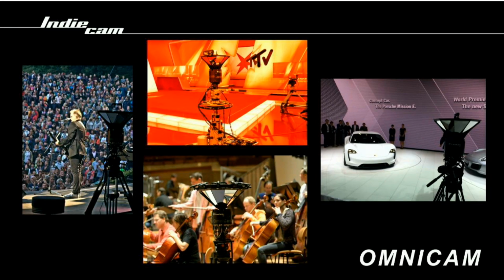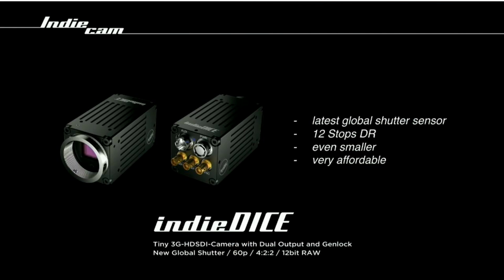It's used in Germany and in Europe a lot. For instance, this is a Herbert Grönemeyer concert, that's RTL, a big German TV station, that's Berlin Philharmonics, and a Porsche exhibition grand presentation of their new car. So it's in that region that these are used, and as I said, we provide the optics and the cameras inside and the control of the cameras, and the image processing and stitching is done by Fraunhofer. This is the replacement of the Rush camera.